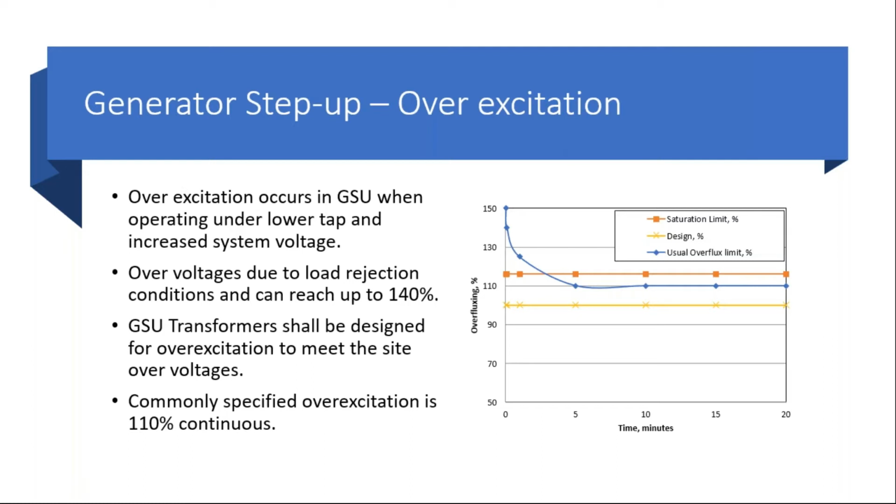The graph here shows a typical example where you design for a certain flux density, which is in yellow. You have usual overfluxing, which is in blue. It decreases based on the time, and there is a saturation limit. So for a brief moment of time, it can operate in the saturation region, but not high. Normally, a transformer for a generator step-up application is designed close to or less than 1.65. And if there is an additional power factor requirement, then this can be further reduced to meet this requirement.